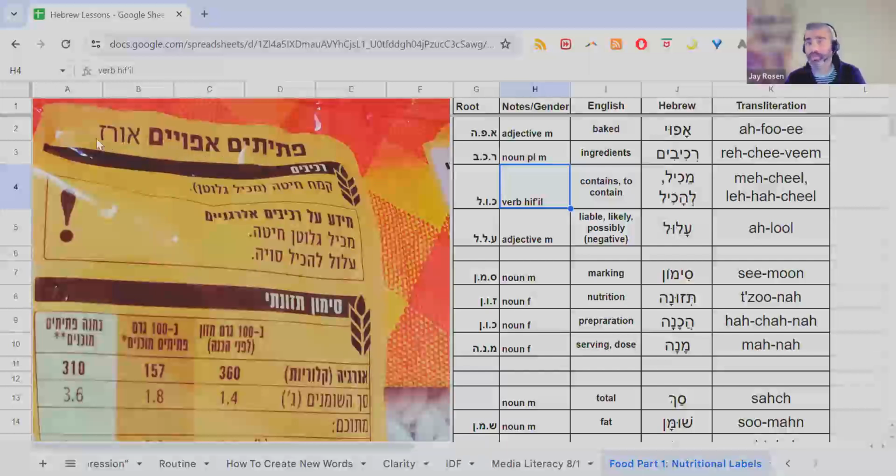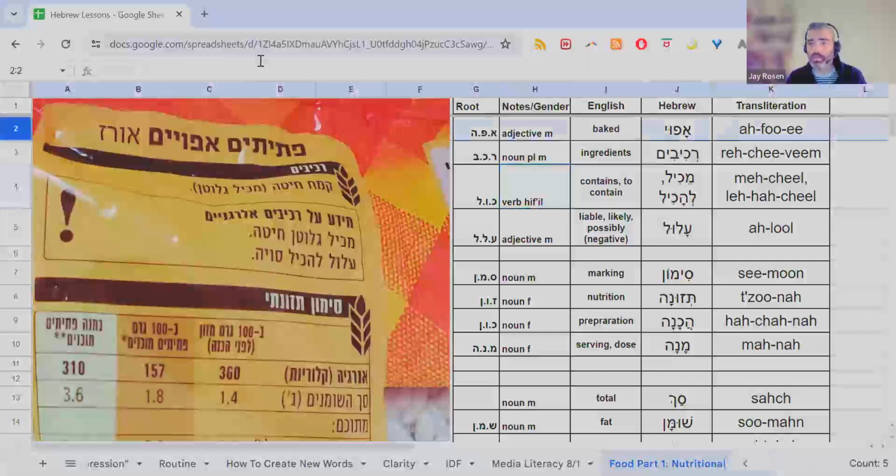Ptitim afuim ores. So our very first word here on the right, let me just move my preview window, my camera window, there we go. Very first word on the right is afui. Okay, afui comes from the same verb as le'efot, to bake. So something that is baked is afui.